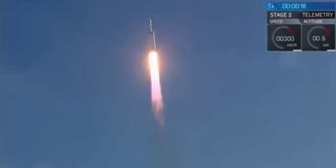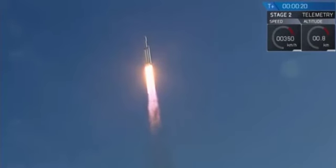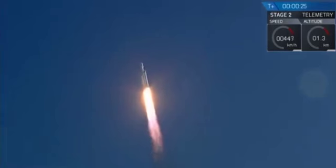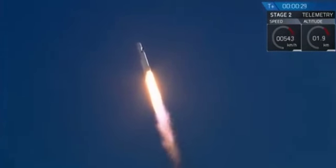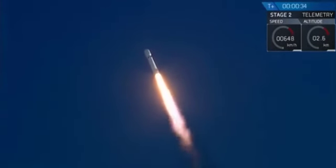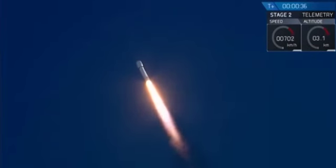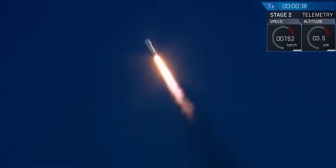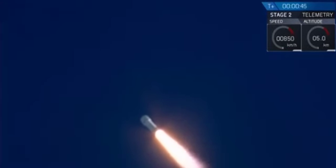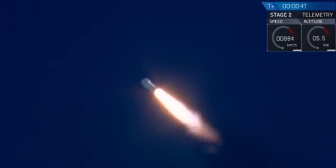Stage 1 propulsion is nominal. T-plus 30 seconds. If you can hear me over the cheering, Falcon Heavy is heading to space on our test flight, building on the history of Saturn V and Apollo, returning pad 39A to interplanetary missions. We're getting ready to throttle down for max Q.